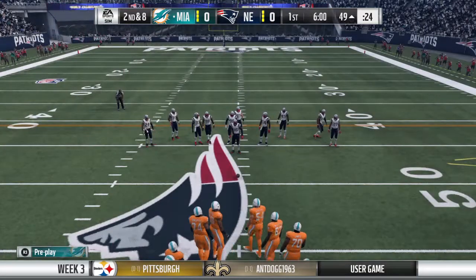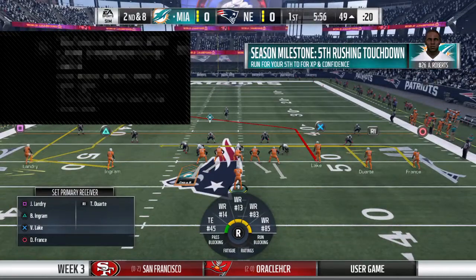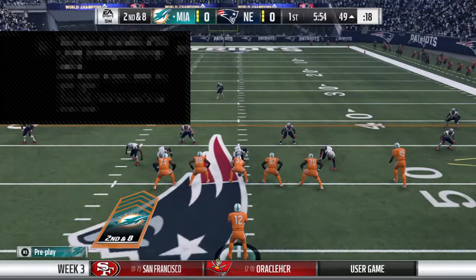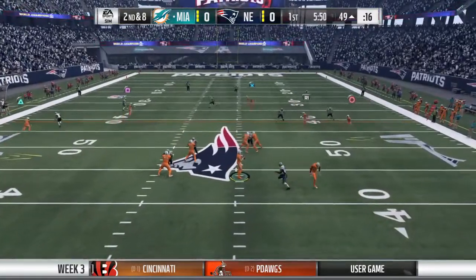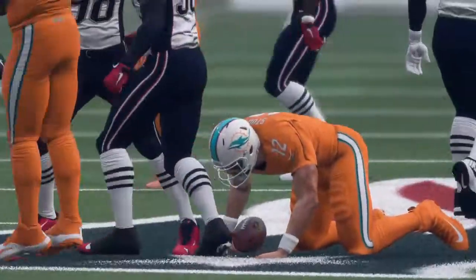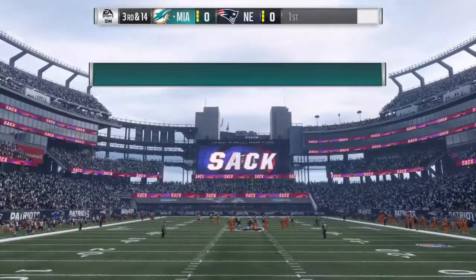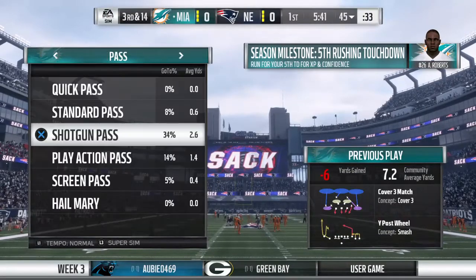See if they stay on the ground for second down. Now they'll throw here out of the gun. And he's going to be swallowed up. Sacked back at the 45-yard line. Frank Clark in there to sack him for a loss of 6.